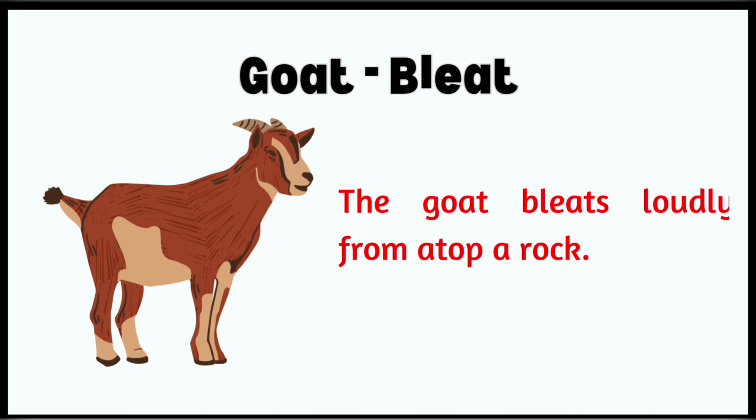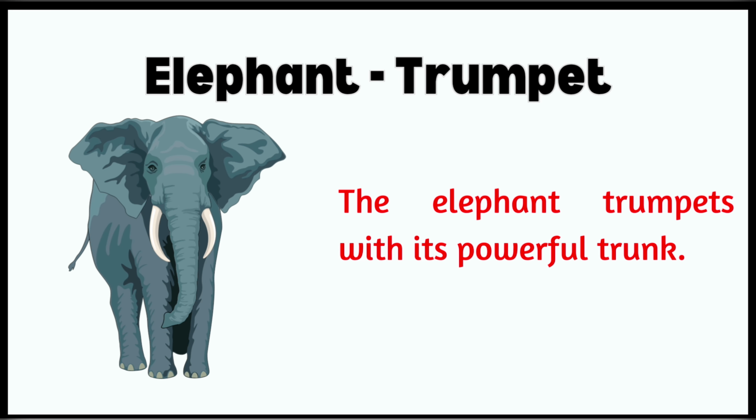Goat bleats. The goat bleats loudly from atop a rock. Elephant trumpet. The elephant trumpets with its powerful trunk.